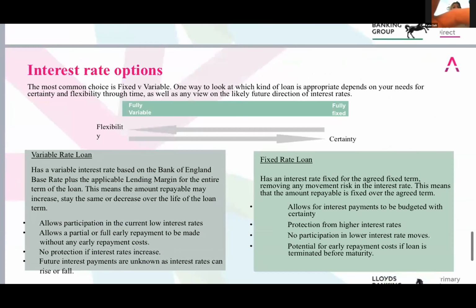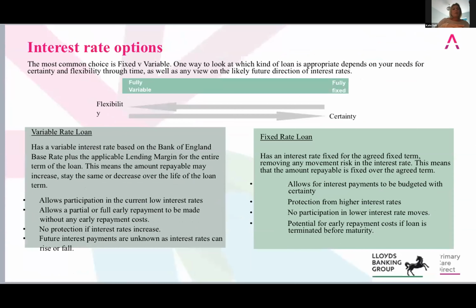Now, this is a slide which I won't go through in detail, but it does give you an overview, when the slides are shared later, of what the differences are between fixed and variable rates. Fixed is typically what we do on our personal mortgages. So it's exactly what it says on the tin. You fix that rate for the term that you would wish to use. That could be up to 25 years if you had a 25-year loan.